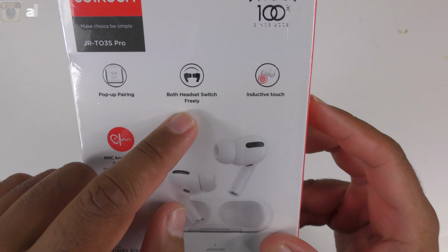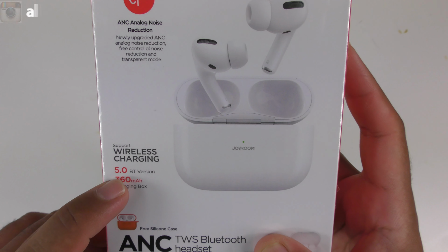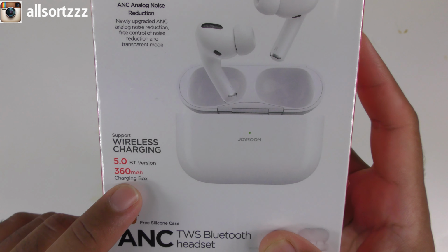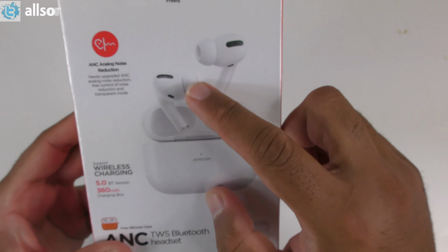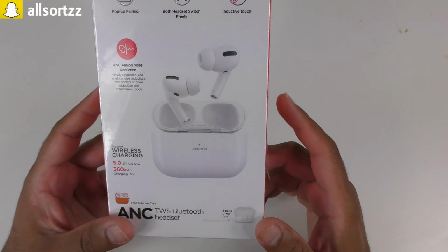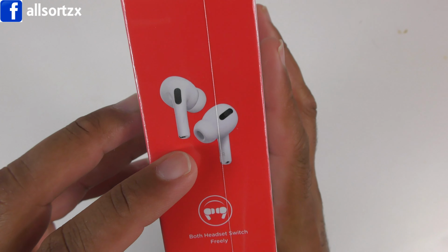So the new thing about these, they have the ANC analog noise reduction. That's active noise cancellation, if you want to know. Newly upgraded ANC analog noise reduction, free control of noise reduction and transparent mode. So we're going to check that out later in the video, and I'll give you my honest review of what they are like as well. So it supports wireless charging, supports the latest 5.0 Bluetooth version, 360mAh charging box, you get a free silicone case with it, and three pairs of ear tips. So of course the medium ones will be on, and you get the large and the small inside of a pouch as well.